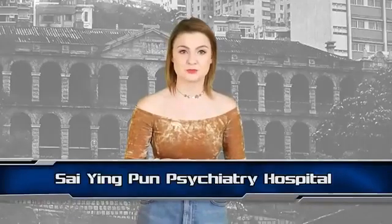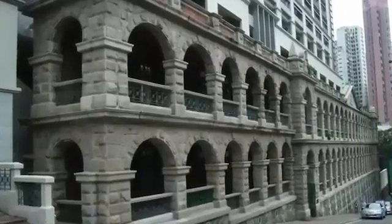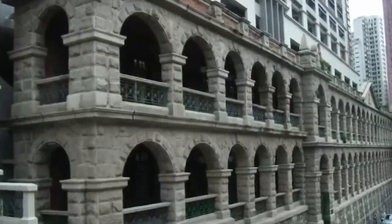Dead Person Hospital, a creepy abandoned mental asylum riddled with ghosts. Give number 2 your best smile, it is the Sai Ying Pun Psychiatric Hospital in Hong Kong.